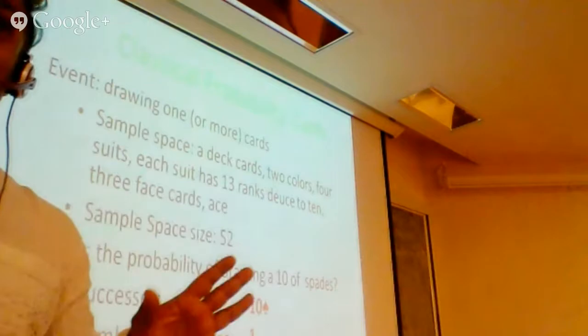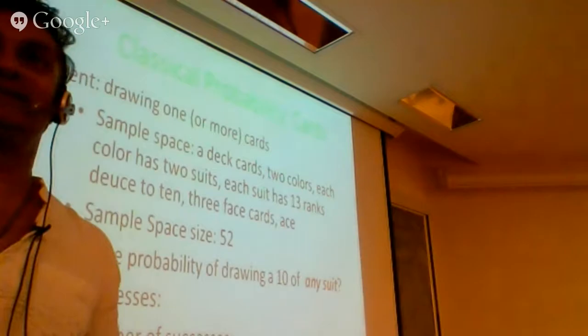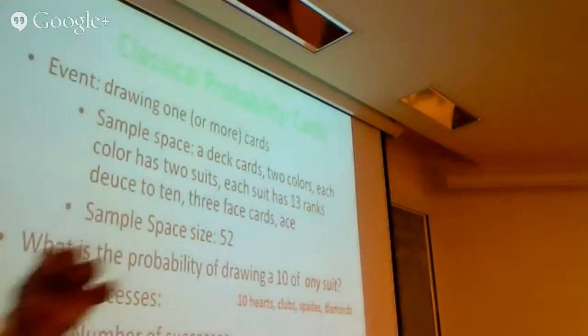Okay, so how about the probability of drawing a 10 of any suit? How many tens of any suit are there in a deck of cards? 4, right. 10 of spades, 10 of hearts, 10 of diamonds, 10 of clubs. There are 4 of them. Okay, here they are. 1, 2, 3, 4. So the probability of getting any 10 is going to be 4/52, about 8%. Still with me, basic stuff. It's a matter of defining your successes and counting the elements in the sample space.